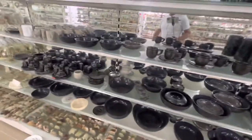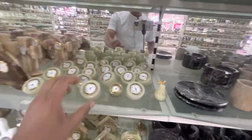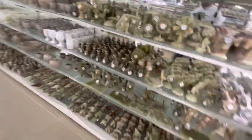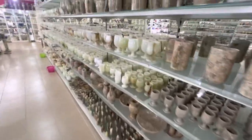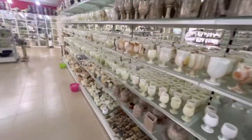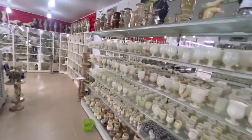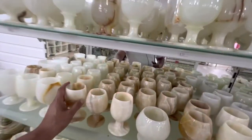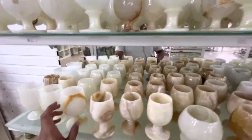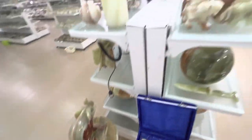The plates, the glasses. Oh my God. Watches. Oh gosh. Whatever you want, you can see here. So there are too many and I cannot go closer. Wow. You see it, you love it. So you kind of, you know, get relaxed. Look. Wow.